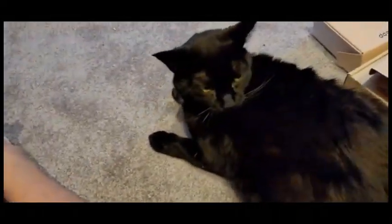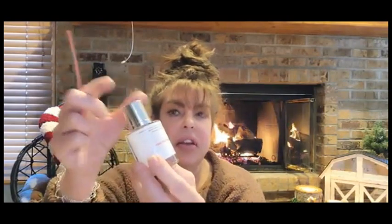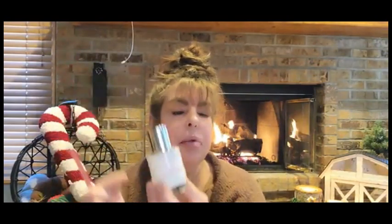So cute you are. These are so great to carry in your purse because of the magnetic cap. Have you ever had a perfume in your purse and the cap comes off and it kind of just goes all over your bag? Well, I've had that happen. What won't happen with these? So let's go ahead and try this out.